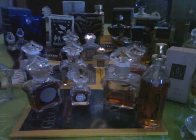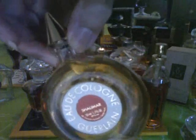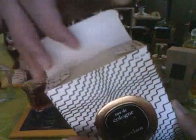For their eau de colognes, they even developed a special flacon called the flacon montre, or watch flacon. This is one for the eau de cologne of Charlemagne, now discontinued. This is Mitsuko, and the one I showed you actually was for L'Air Bleu, and here it is.